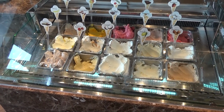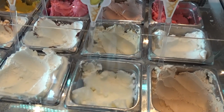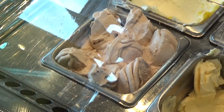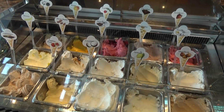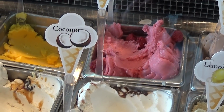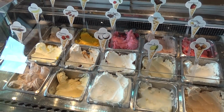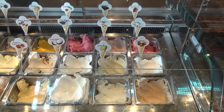On deck 5, they're home to the Gelateria, where you get your choice between like 15 different types of gelato. Unfortunately, while it does look amazing, this is an extra cost kind of thing. So if you want a gelato, just get ready to pay for it. I would love to have some raspberry gelato, but I don't really want to pay for it. It's also one of the big things if you're a returning cruiser. A lot of the returning cruise classes, you get like a free scoop of gelato or things like that.